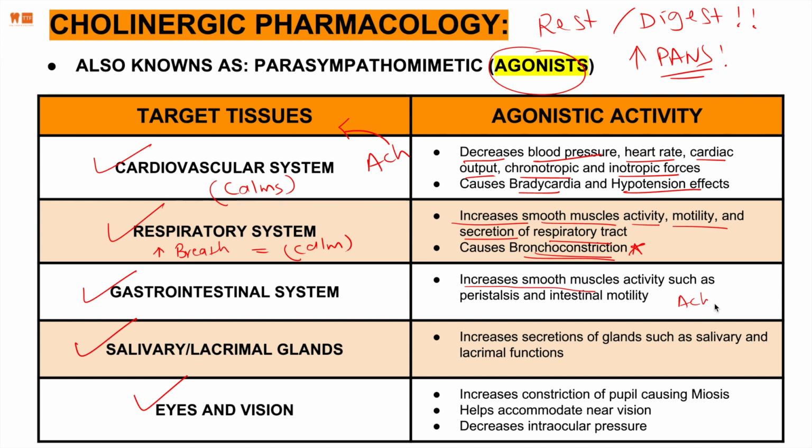In the GI system, it will increase the smooth muscle activity. Remember, ACH will help move the muscles, the smooth muscles. Well, same thing in the GI tract. Peristalsis is better, intestinal motility is better, and that's where digest comes into play. Salivary and lacrimal glands: it increases the secretions of the glands, such as salivary and lacrimal functions. What does that tell us? That it cleans better. What stresses us out the most? When we have a dry mouth or a dry eye, it's very itchy. Therefore, ACH will release more tears and saliva, to enhance the self-cleaning.